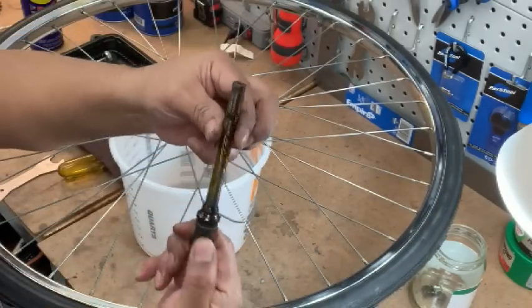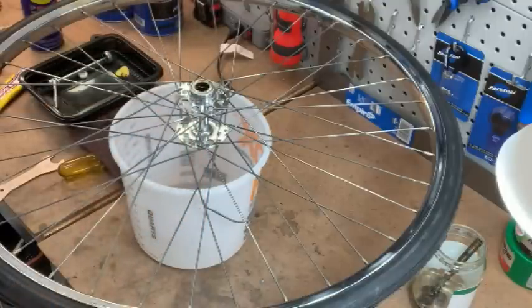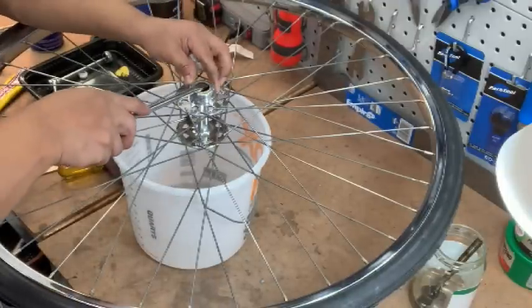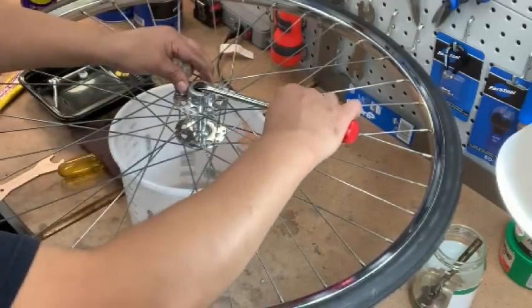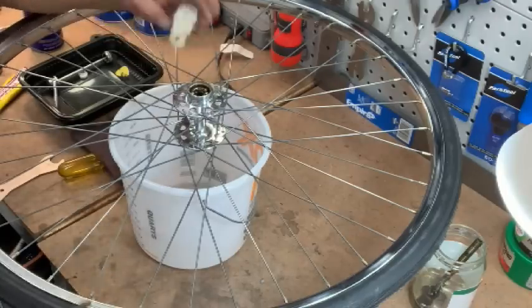And then, yep, that's that sticky grease, you can feel it. And then we'll go ahead and take off the covers. And you want to make sure you don't damage these. So I like to use a wider screwdriver so it covers a little bit more of the edge. That one actually came out pretty easy, and it came right out. And there's your bearings right there.